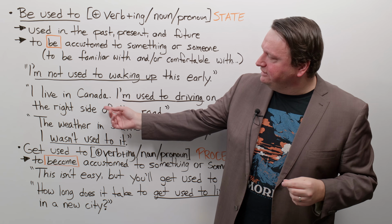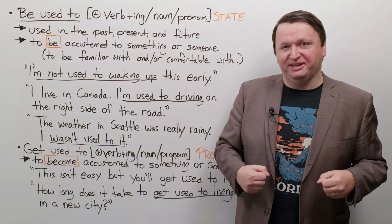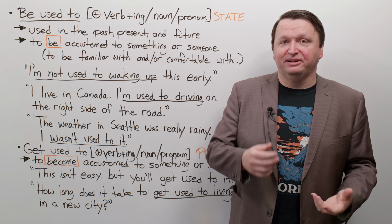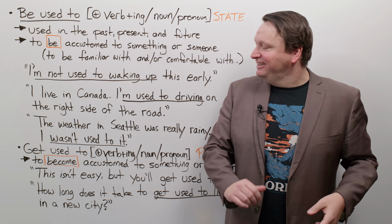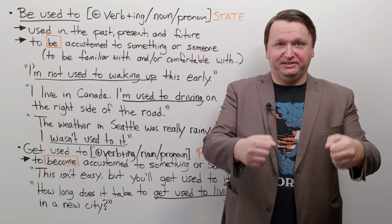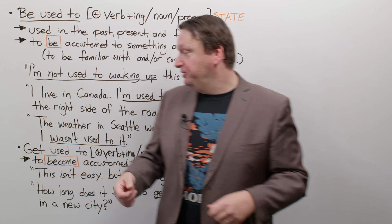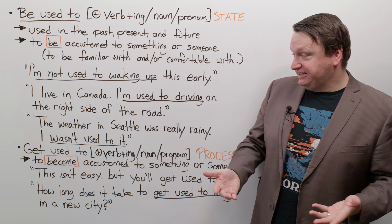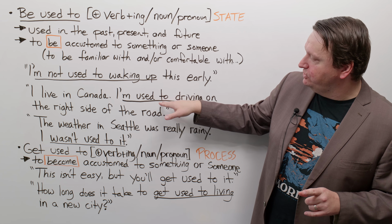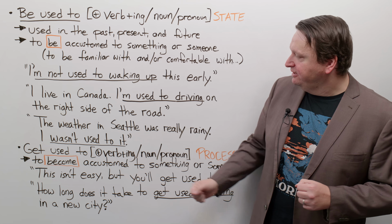All right. I live in Canada. I'm used to driving on the right side of the road. So if I'm on vacation in a place where people drive on the left side of the road, like London, they do that, right? I might say, whoa, this is weird. I'm not used to this, right? This is strange for me. I'm in Canada. In Canada, we drive on the right side of the road. So I'm used to that. So I'm used to driving. And again, you see, be used to, verb ing. I'm used to driving on the right side of the road.